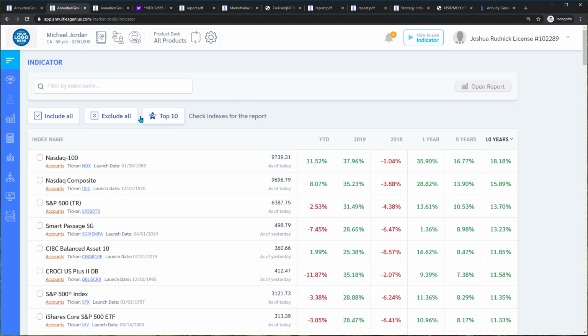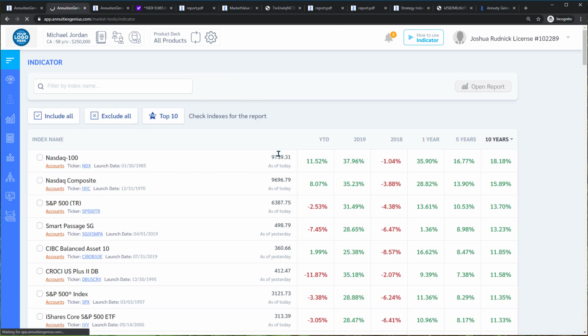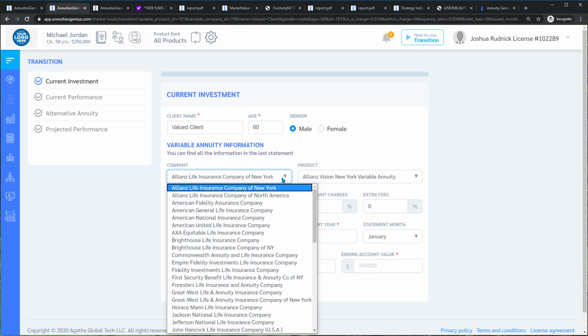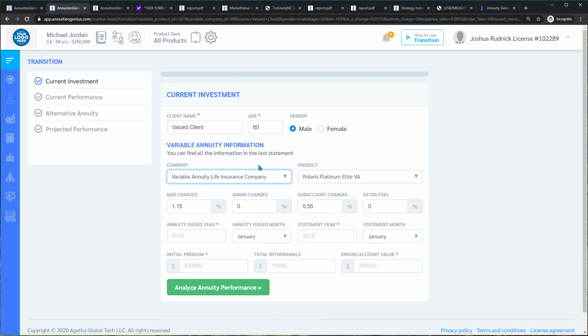Now, the next tool we're going to look at is the transition tool. Okay, this is if you have a client that has a variable annuity and you would like to transfer it and compare it to an FIA. So the way you do that is you select the company that your client currently has. So let's say he has this company with this product. You're going to input the charges for all the M&E charges, admin charges from your client's last statement. Okay, and you can easily just enter them in manually from here.